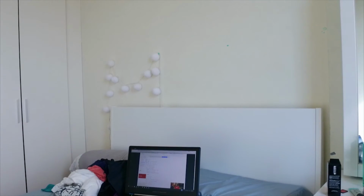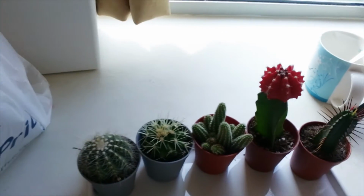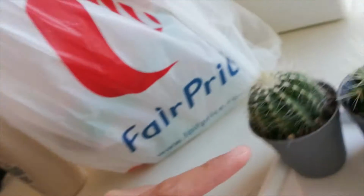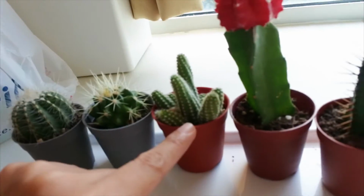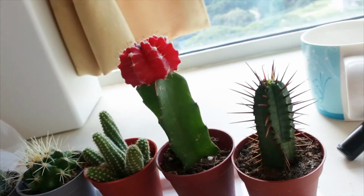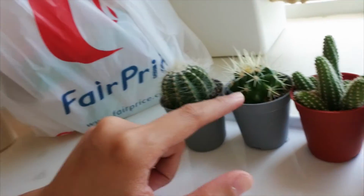Papakilala pala ako sa inyo. I want you to meet my pet. My pocket plants. I call them my pocket plants. Just need to remove you from the stand. There you go. These are my pocket plants. You see that? Okay. So this one here is Bulbasaur. Bulbasaur, this is Togepi. This is Ivysaur. This is Suwoodoo, something like that. This guy here, forgot his name, but he's also a pocket plant.